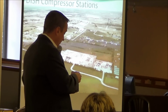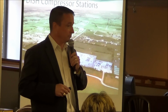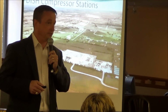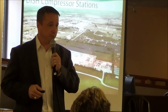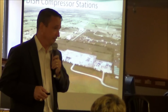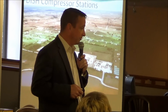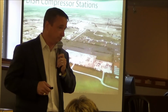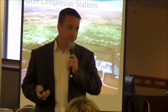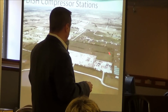So if you look at these over here, they have these walls up, but these walls weren't initially installed. Now the horsepower on these engines go from about 1,300 horsepower up to about 3,500 horsepower. So these things are pretty loud. You can just imagine a 3,500 horsepower engine running 24 hours a day, 1,000 feet from your house. Kind of sounds like a diesel tractor sitting in your yard 24/7. So that is what they initially did.